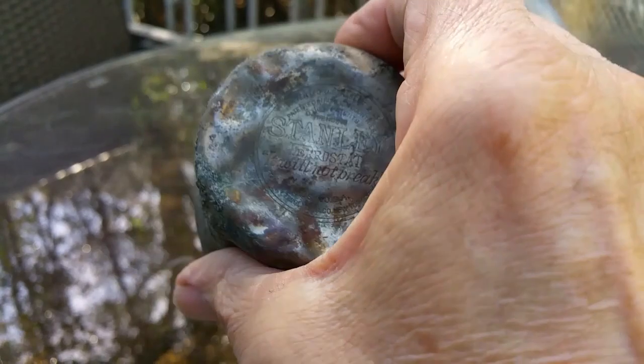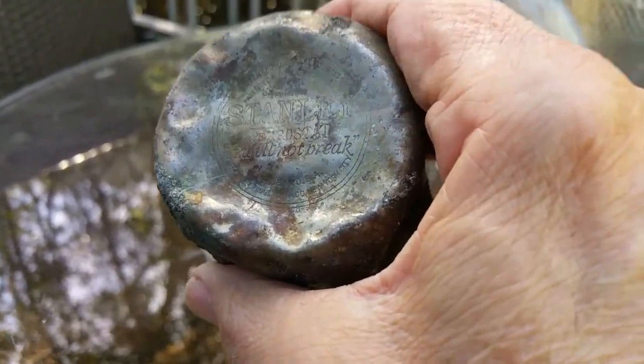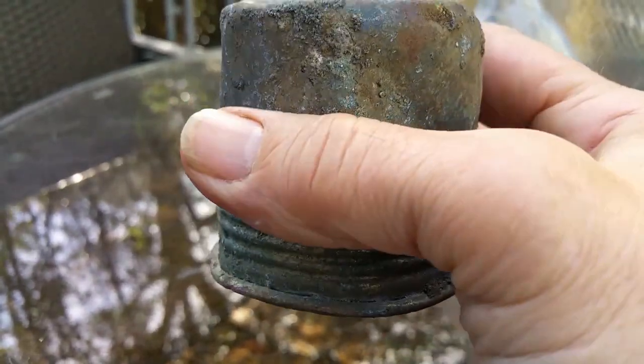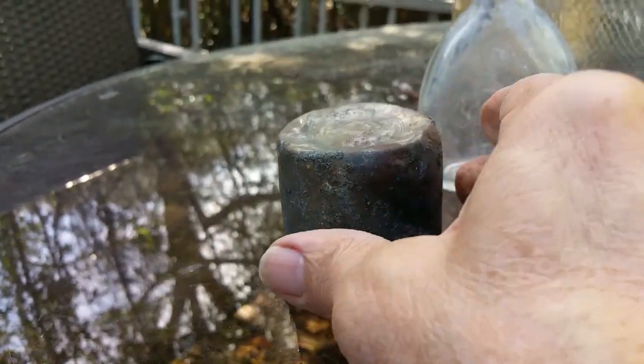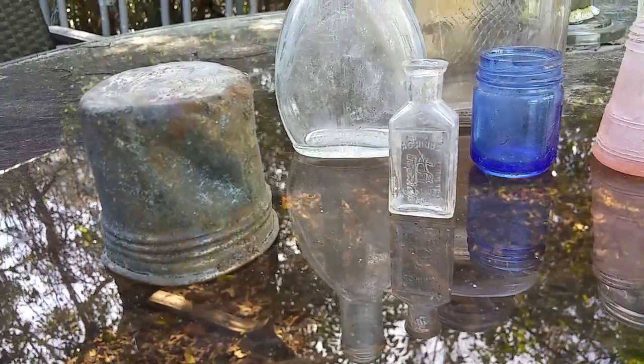This thing was probably 1920s, 1930s. People kept these thermoses a long time, so this could easily go back to the 1900s. It's heavy enough, to be honest with you. So that is one of my surprise finds.